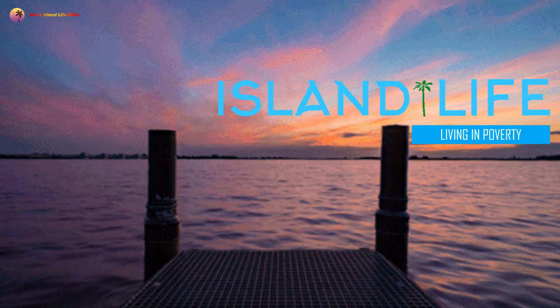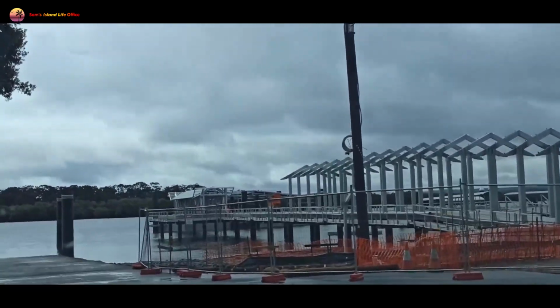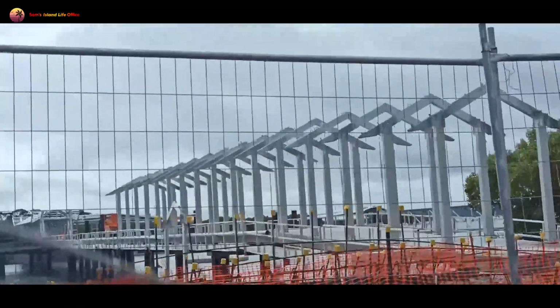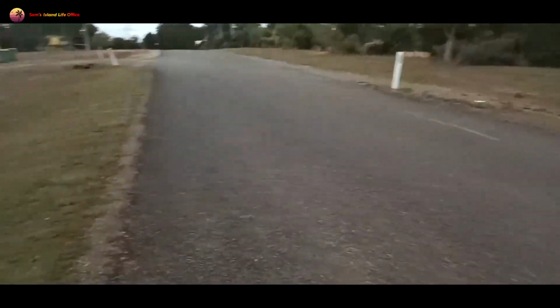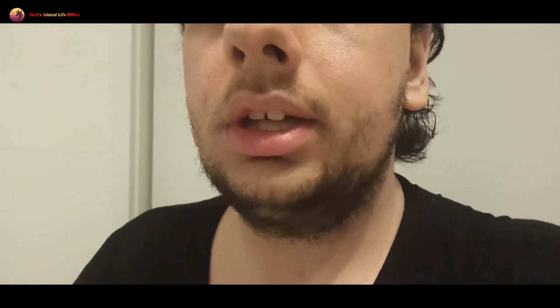Previously on Island Life. Here is the ferry terminal now. Obviously there's been more stuff added in. They've started putting in the roofing for the front of the terminal as well. And I'm going to go in, Islanders, but you're not invited, and they don't allow me to film. I didn't even record any of that walk home because it's boring as always.